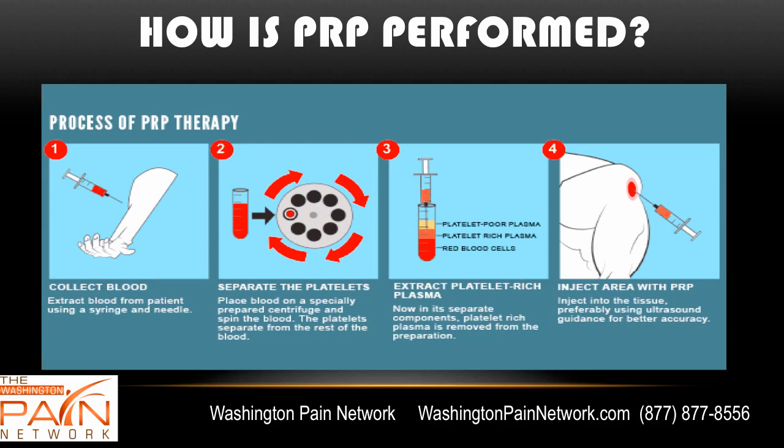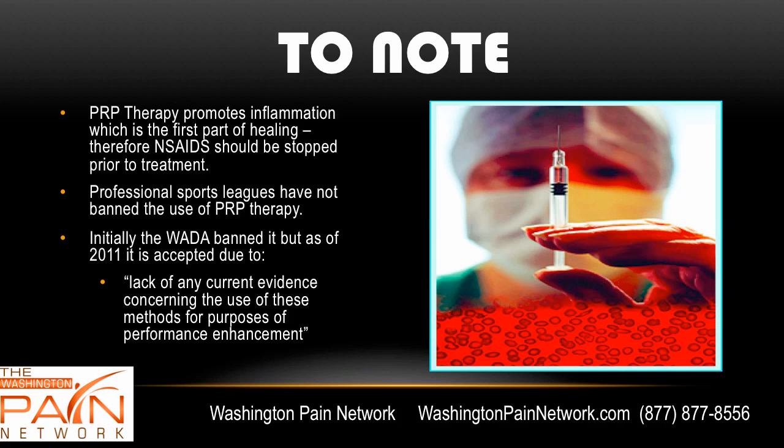How is it performed? Well, initially it's just a simple blood draw, 30 to 60 cc's from the arm. Very simple. It's put into a test tube and then into a centrifuge machine and spun very rapidly for 8 to 15 minutes. That develops 3 layers. The top is platelet poor plasma. The middle is what you want, platelet-rich plasma, and the bottom is simply red blood cells. So this layer is taken out and used and injected into the problem area.